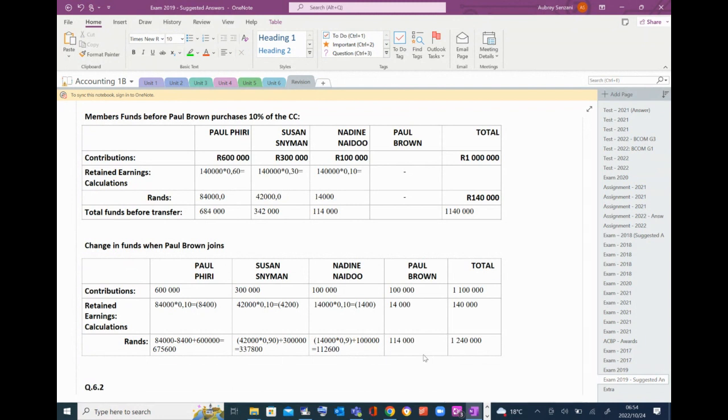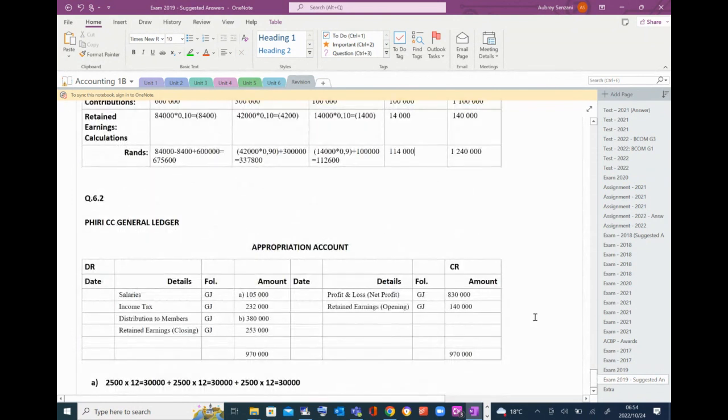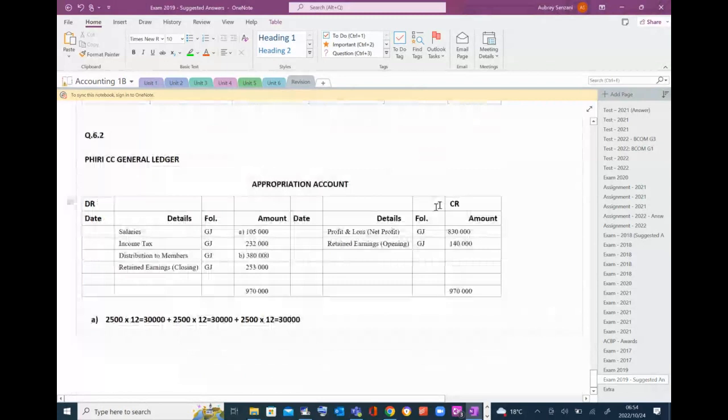And how much marks was there? 28 marks, guys, for that. Should be looking at it and saying, these are mine. Thank you. How much is that? 30 out of 180 already.